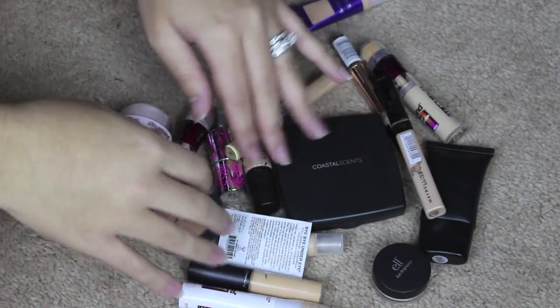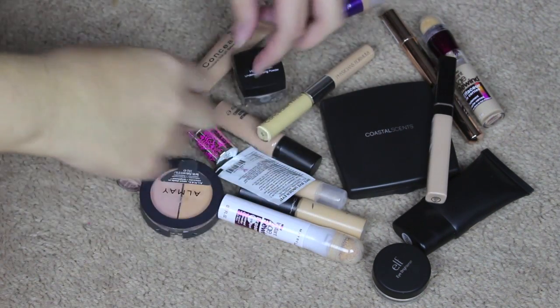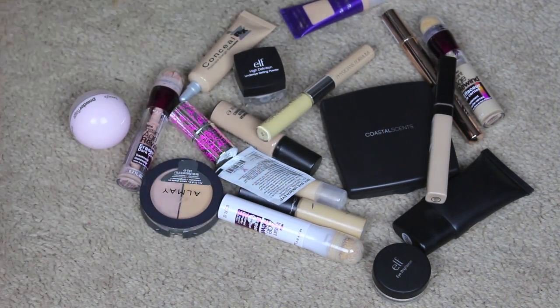Now here's all my concealers. Now I know I'm going to be tossing a bunch of these concealers because I don't reach for hardly any of them, so let's just get started.